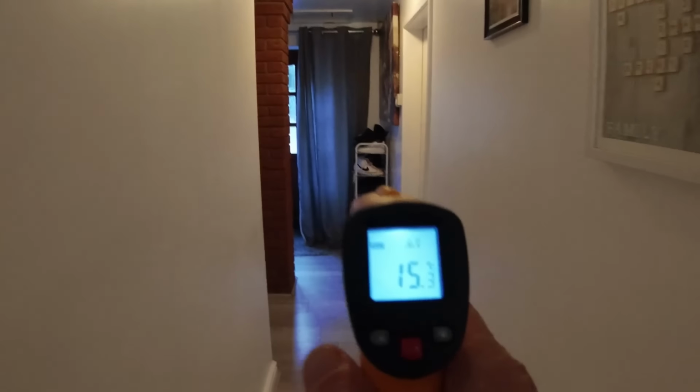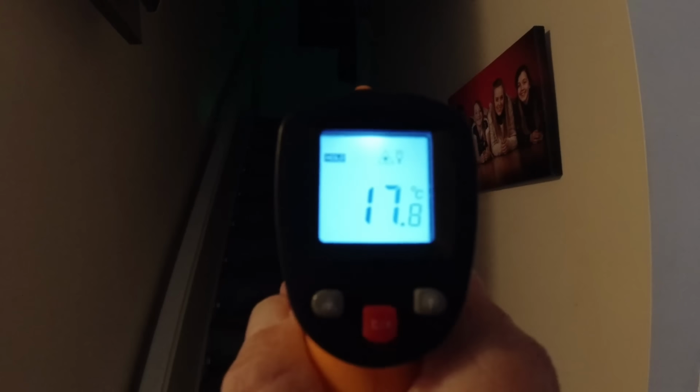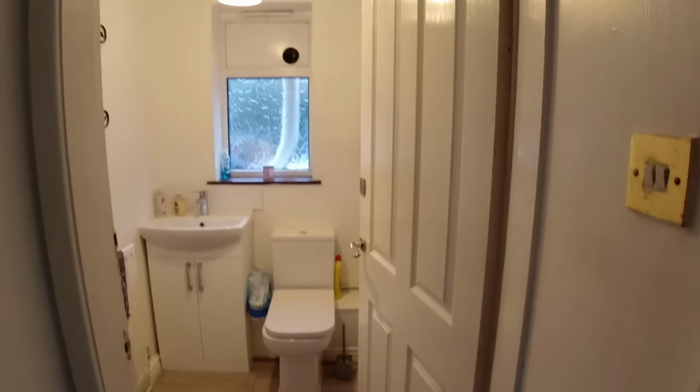15 degrees. So as you can see, we're starting to lift in the temperatures. No heating on, that's been off all morning. And at the top of the stairs, I bet that'll be higher now. 17 degrees up the top of the stairs, look. So yeah, as you can see, brilliant kit really.